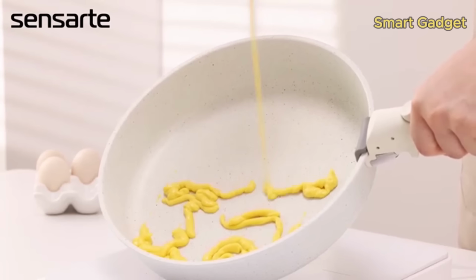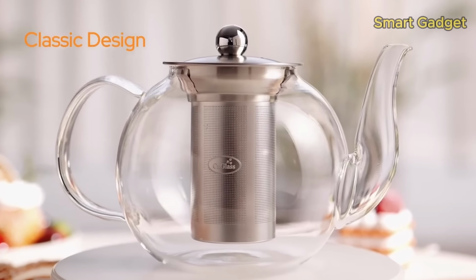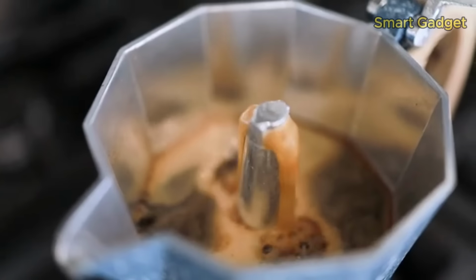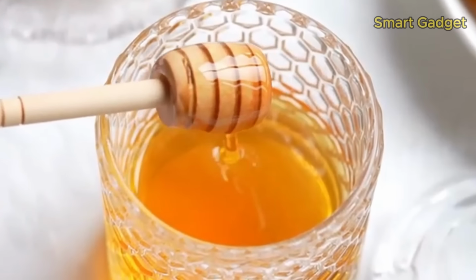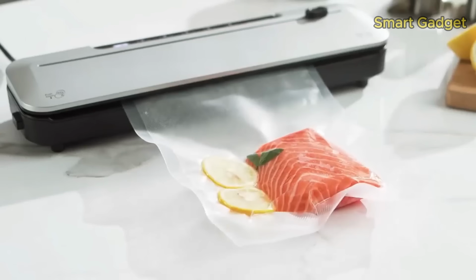From smart prep tools to time-saving appliances, these kitchen finds are designed to make everyday cooking easier, faster, and more enjoyable. Whether you're meal prepping, hosting, or just simplifying your routine, there's something here that can genuinely upgrade how you cook and serve your favorite meals at home.